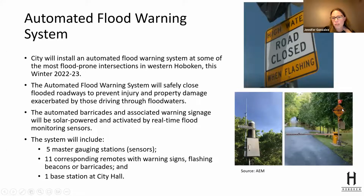So the specific signage would say road closed when flashing. And that's the idea, that the actual road closure occurs when the lights are flashing. However, if the suggestion is to add something additional about how the area is prone to flooding even when the signs are not illuminated, that's a great suggestion that we can talk to the vendor about as well.